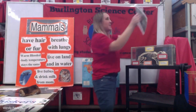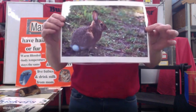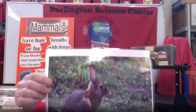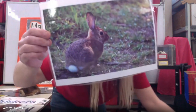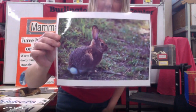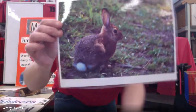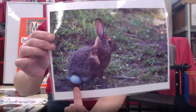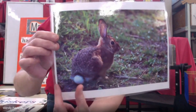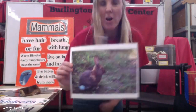Now, our native rabbits are called cottontail rabbits. Take a look at that photo there. And the cottontail rabbits, there are two kinds, the New England cottontail and the Eastern cottontail, but they look very, very similar. And you can see why they call it a cottontail, because it looks like a giant cotton ball there.